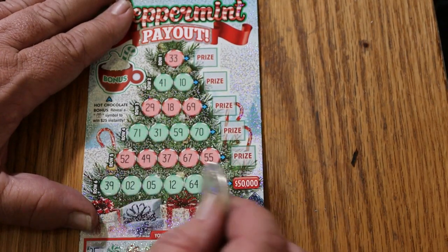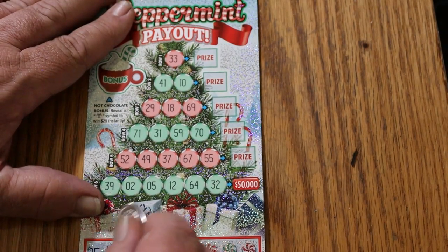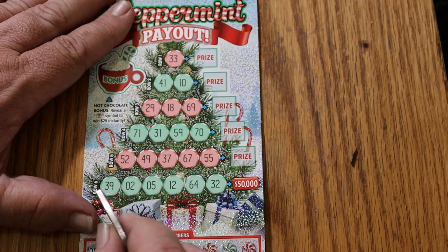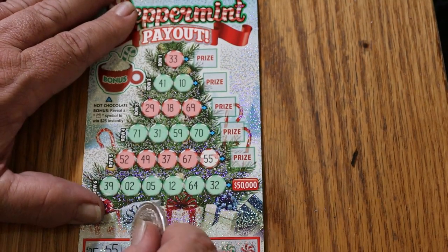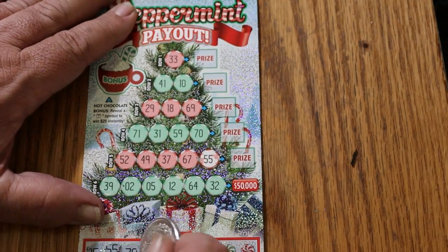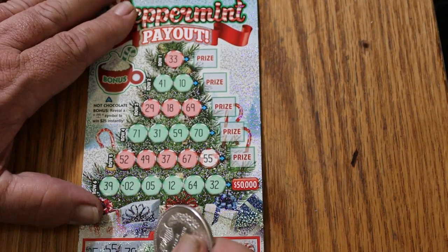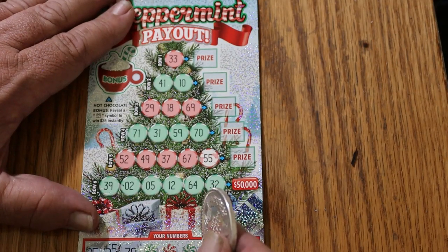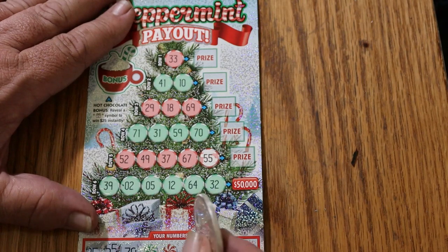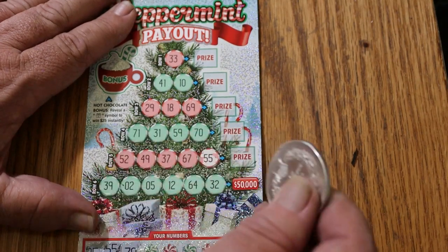25. Scanning, scanning, scanning. No 25. 55. Okay. 55. Can we get a back to back to back? That would be what this would be. Let's see, what am I doing here? 39. I gotta focus. Focus! Okay, 39.